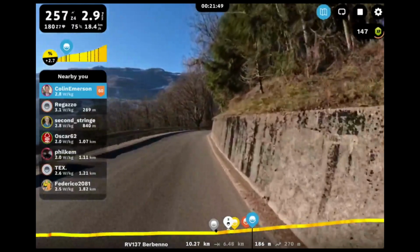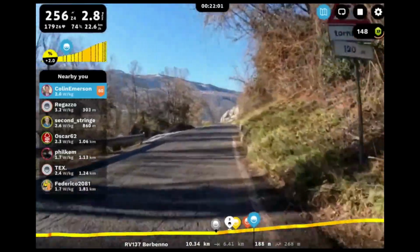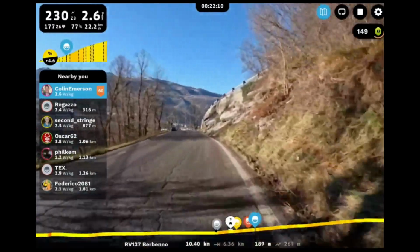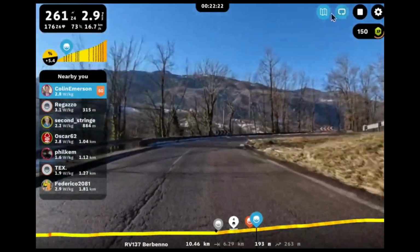In all reality, if Ragazzo was here in real life riding behind me and they saw me doing this, they might put in a huge attack on me and drop me at 4 watts per kilo. I mean, I'm looking at this thinking that's probably this type of person. Looks like they can climb really well. At this point, they're out climbing me.